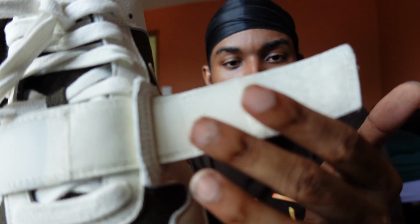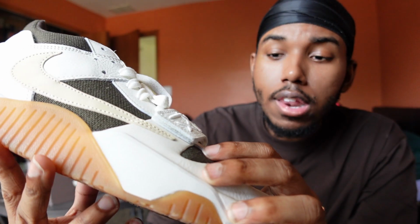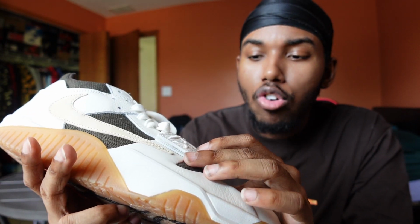Now, there isn't any writing on the inside of the strap like how we had on the Air Yeezys. I thought there was gonna be some hidden messaging or anything along those lines. All we got is, I don't know what this logo is right here, but we can safely assume that it's something for Travis. I'm thinking that this is gonna be Travis's logo.